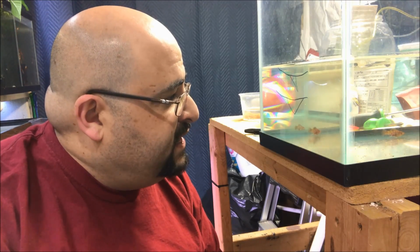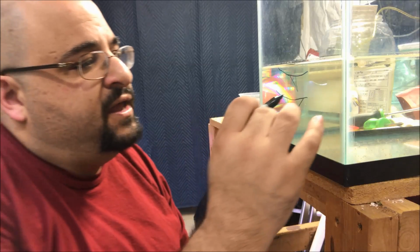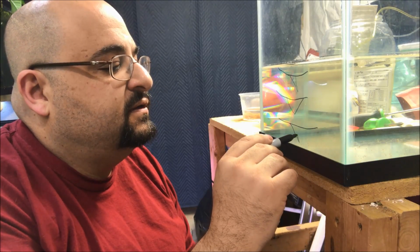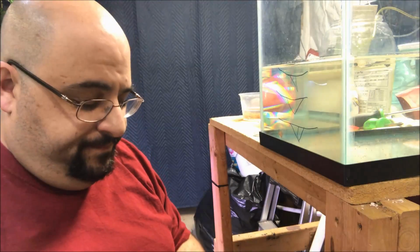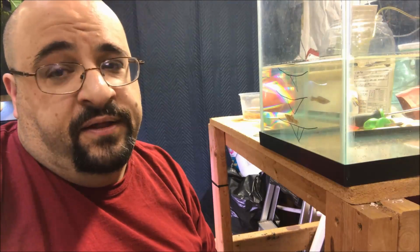So in looking at these guys, and I really wish I could get a better shot for you guys, I believe the big one is a male. And the reason I'm not 100% sure is the Gonopodium, or his anal fin, kind of looks like this, but also has like a tiny little flap like that. So it's kind of solid here and see-through here. I think that's a male. It's also acting like a male.